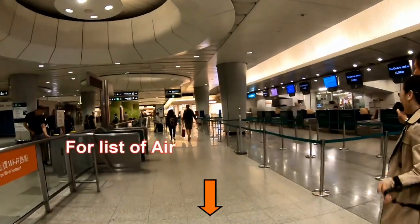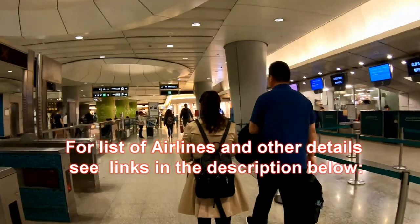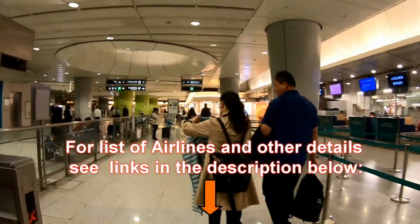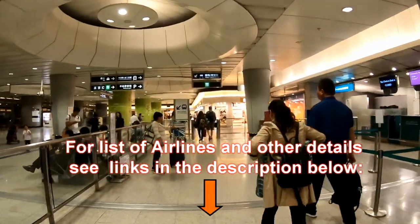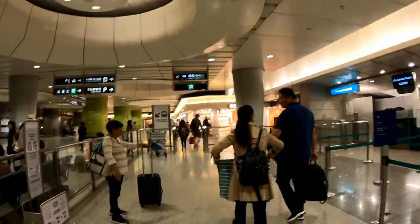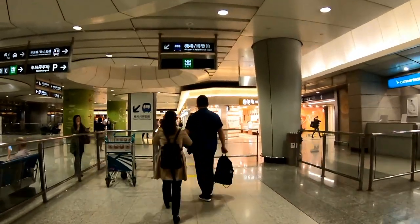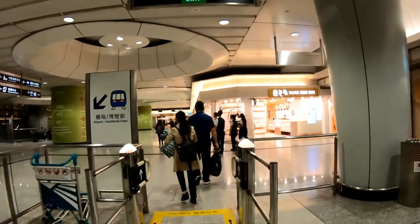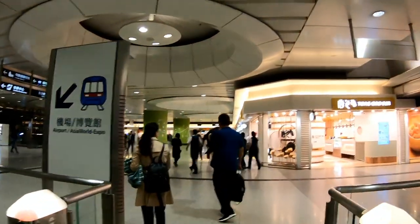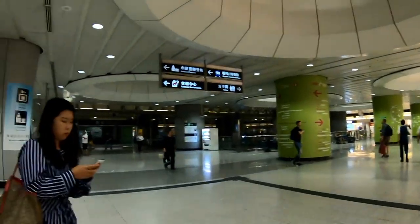The only drawback here is that not all airlines are included in the check-in counters. For example, for the Philippines, only Philippine Airlines have a check-in counter here at the Kowloon station as of this time. I hope that other airlines will also avail of this service. Now that we have checked in our luggage and got our boarding pass, we can now go anywhere we want.